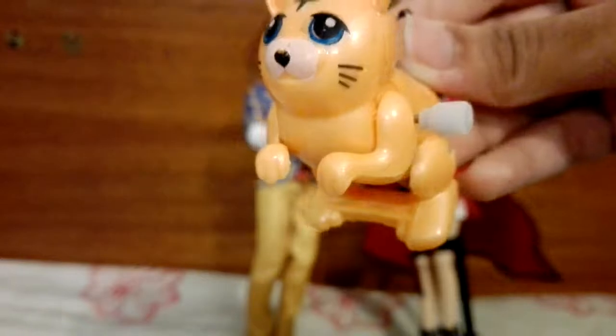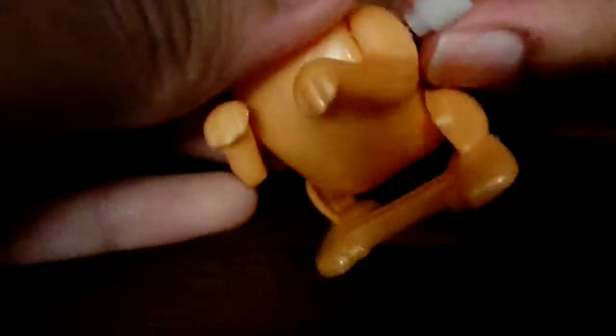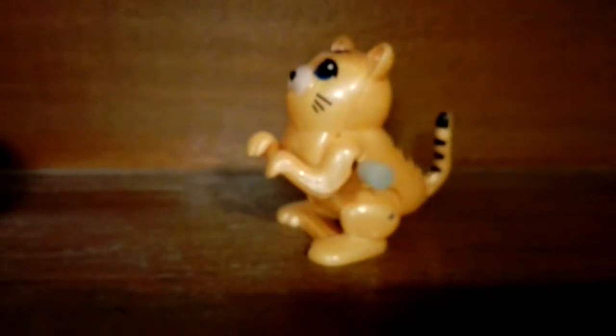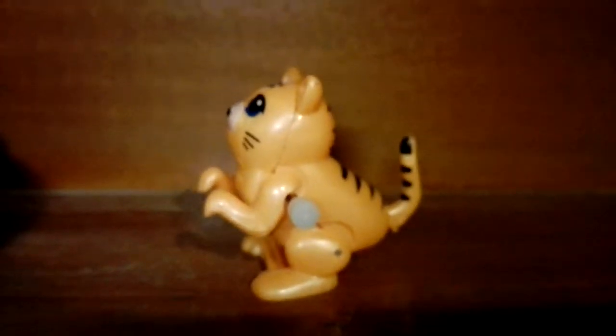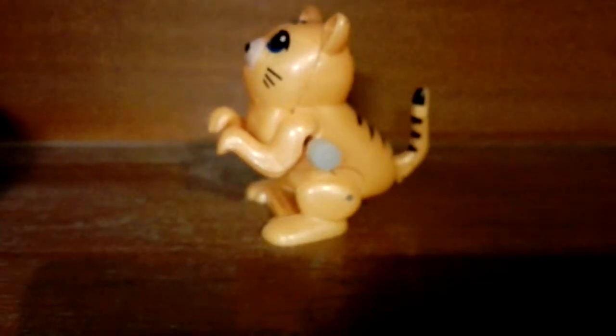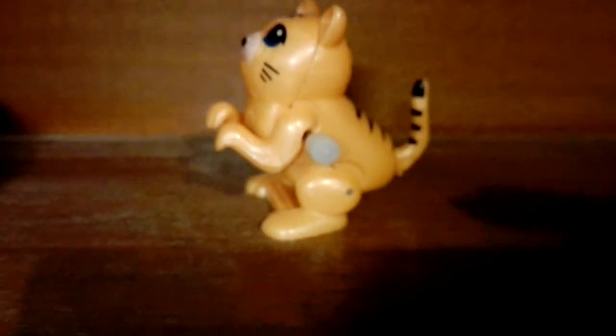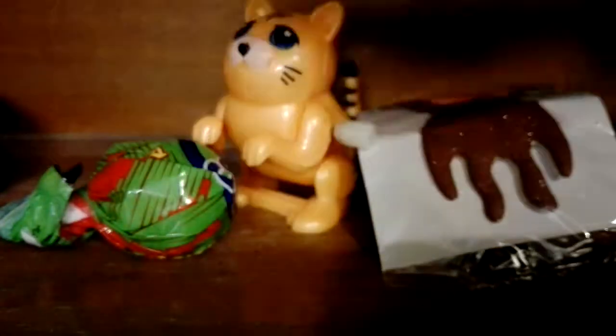Let's try this cat. What? What is this? It only makes a voice. So let's see how it works. Wow, that's cool. Alright, I'll try it again. That is a cool toy. So these are the things I got from this capsule.